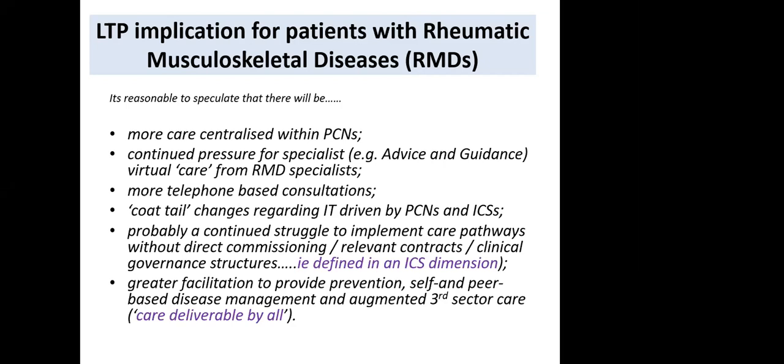But I think there probably will be a continued struggle to implement care pathways without direct commissioning, and this is really a challenge to integrated care systems. At the moment, we're looking a lot at how patients get to rheumatology specialists at the point of diagnosis. And I think we increasingly will be looking at the point at which people are discharged back to primary care, back to community care once the diagnosis has been made.